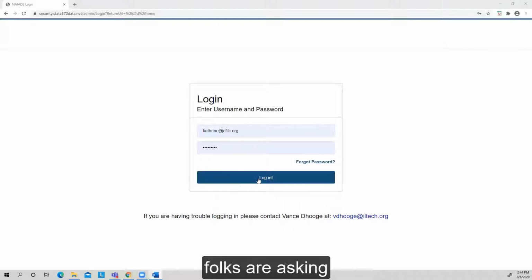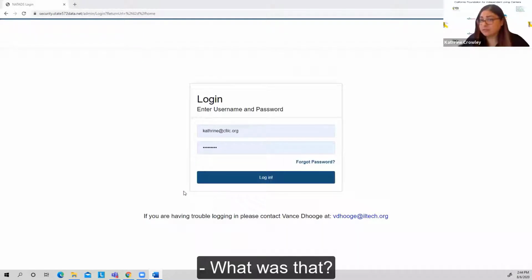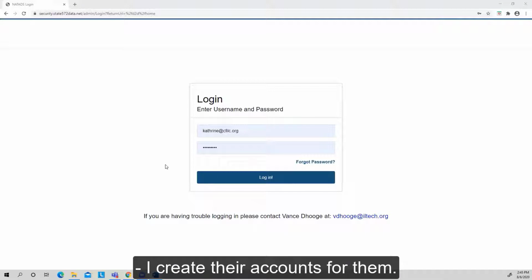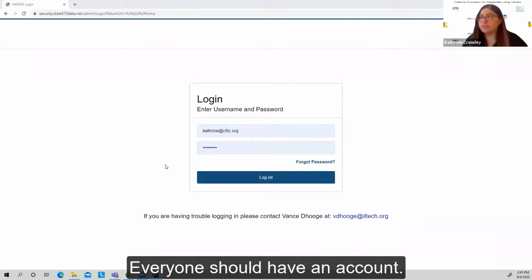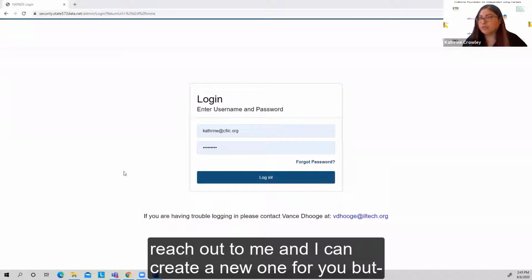Catherine, this is Megan. Folks are asking where they can create an account for NATADS. What was that? Where can folks create an account for NATADS? I create their accounts for them. Everyone should have an account. If you don't have an account, reach out to me and I can create a new one for you.